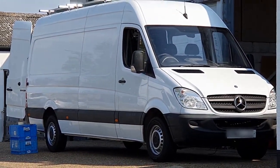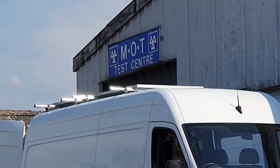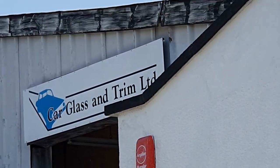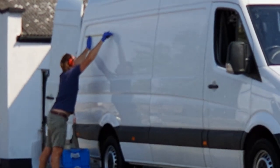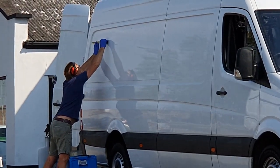Oh, isn't she a beast? She is a beast. Sick roof rack. Dodgy filming again. Oh yeah.